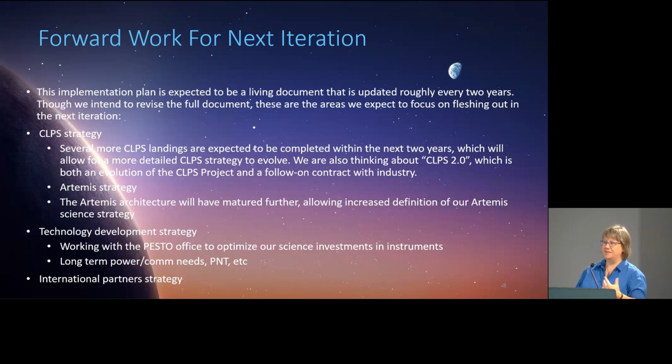Artemis strategy continues to grow and develop. Again, you'll hear more from Deborah and Jake about how that is growing and developing, but I think that will be perpetually on this list forever because it is an evolving strategy that continues to grow.